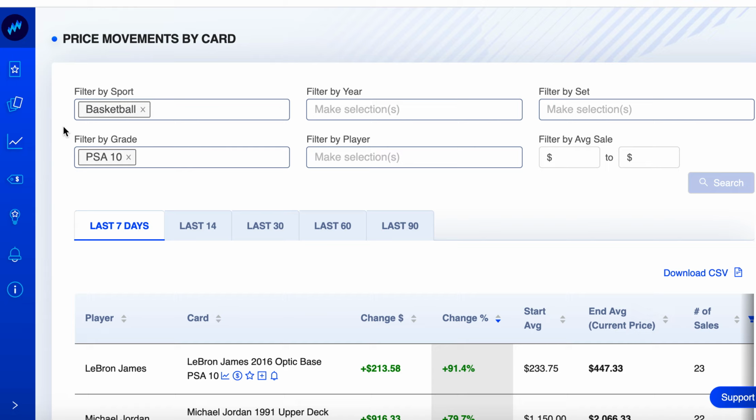Please give this video a like, card pack. Here we go, boys and gals. Number one on the list. I'm in the Market Movers tool here. I pulled up basketball in the grade PSA 10 over the last 7 days.